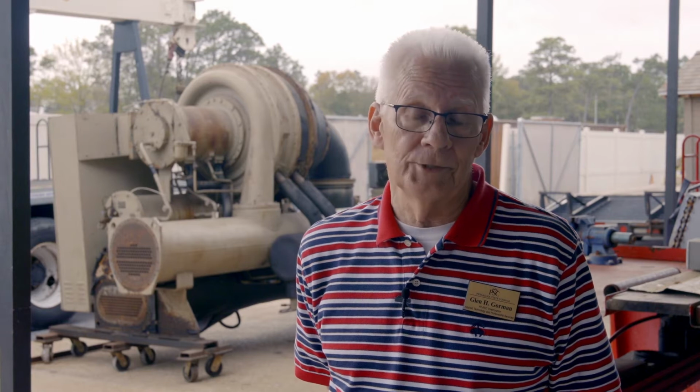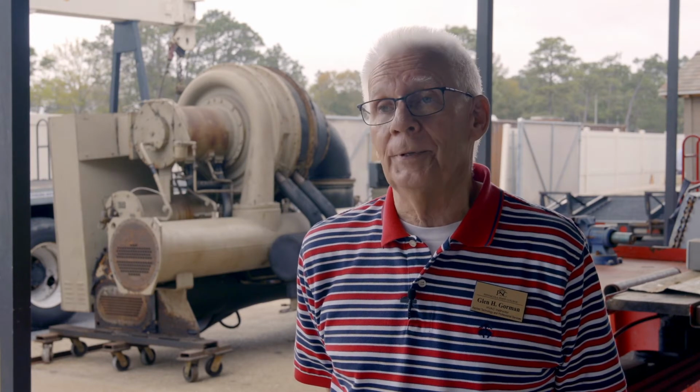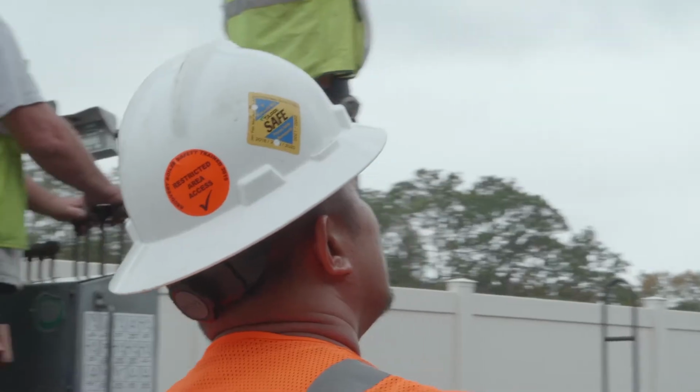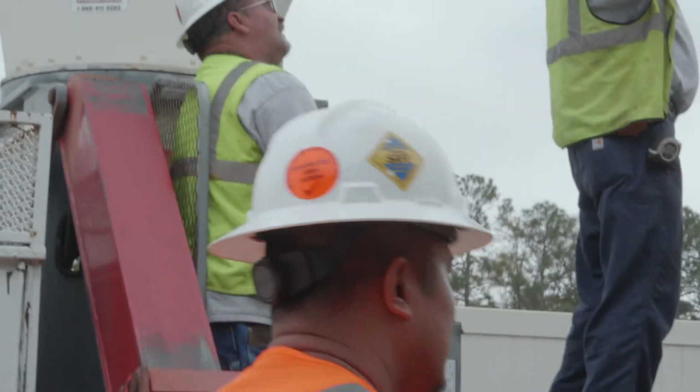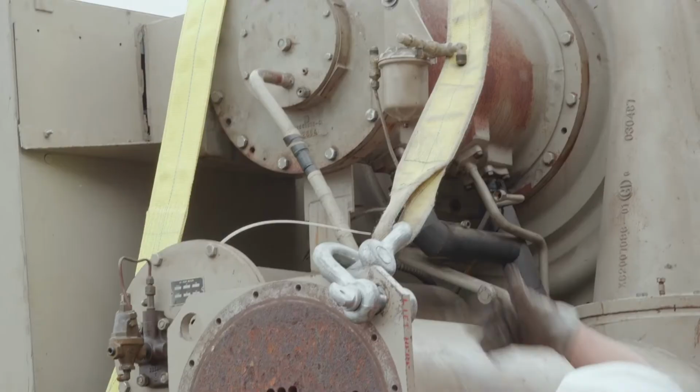Engineered Cooling has offered us a couple tours in their facility. We took advantage of one of those a couple of months ago, and it was great to see some of the training applications that they have within their company, the inventory that they have, the staff that works there. Great people. I've enjoyed being a part of that.